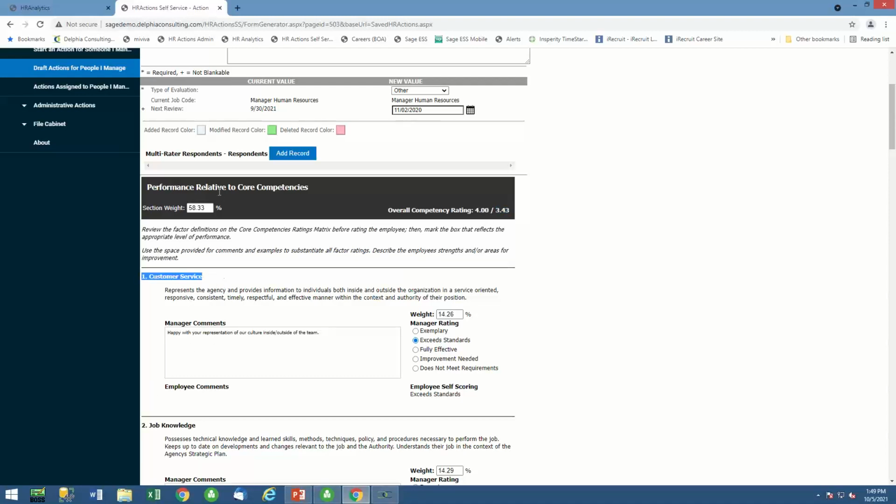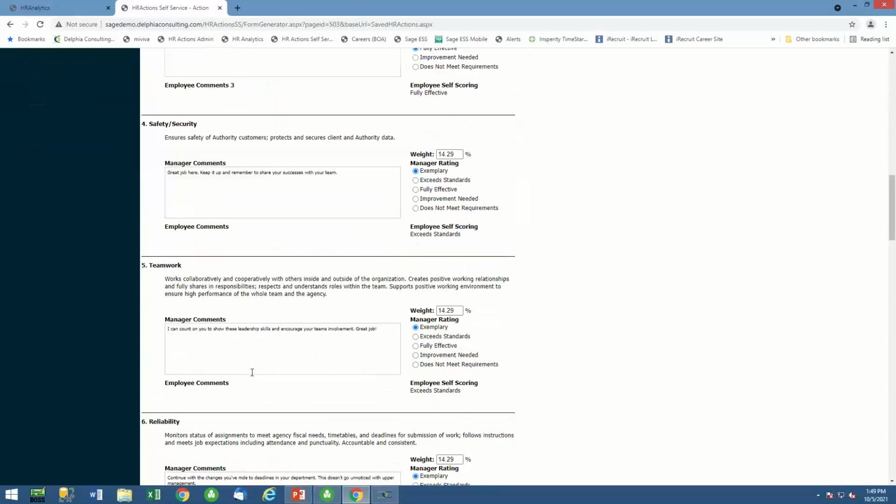Here's a question. We have up to 80 questions, up to 20 sections. Sections can have weightings, as can questions. They can be either predetermined or be editable by the manager filling out the form. But this question is about customer service, and the manager has put a comment in. The employee chose not to put a comment in, but just said, I exceed my standards, and they agree on that front. So you can have a lot of questions.